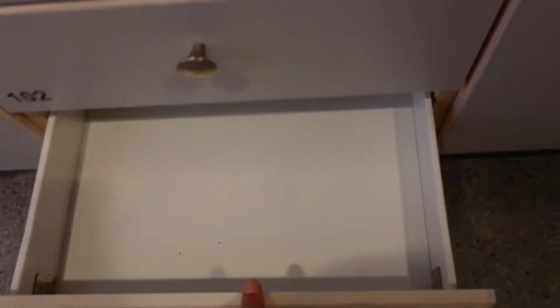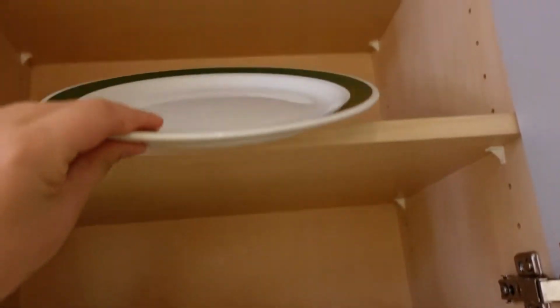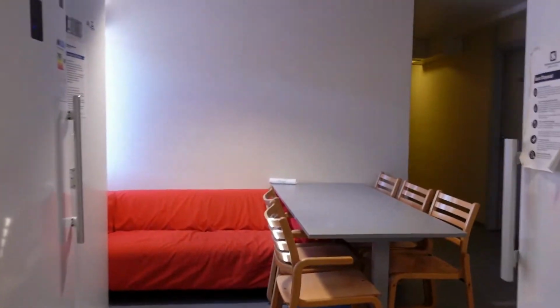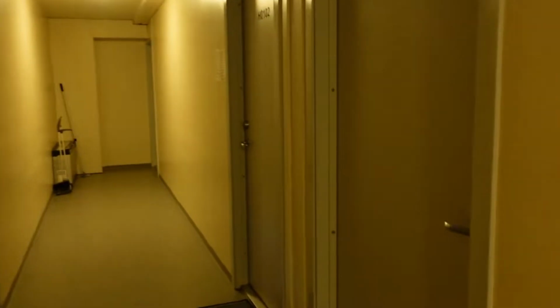Oh, and then we got even more storage space here, but I don't really use that much because I don't have that much stuff, of course. We can just take some plates and some cups that were here. This cup I bought in a vintage store. And this plate I bought in a vintage store as well, from the previous video. I'm cooking here every single day. But now let's go to my room, of course, because that's what everyone wants to see. No, just kidding. It's not special at all. Okay, let's go.